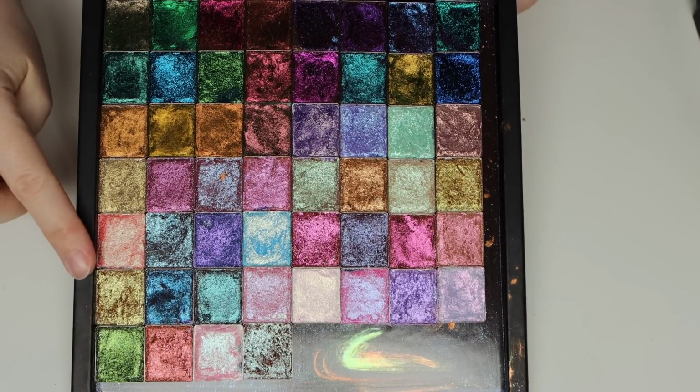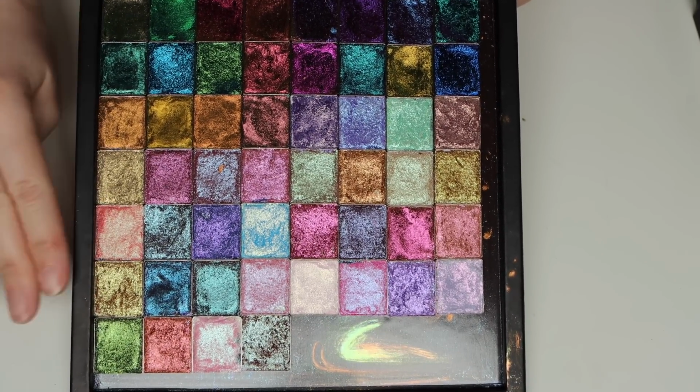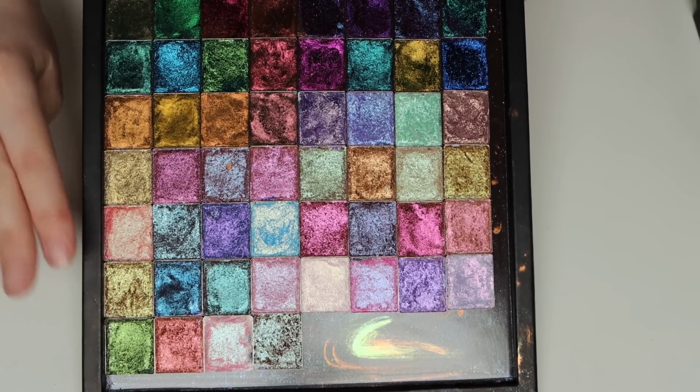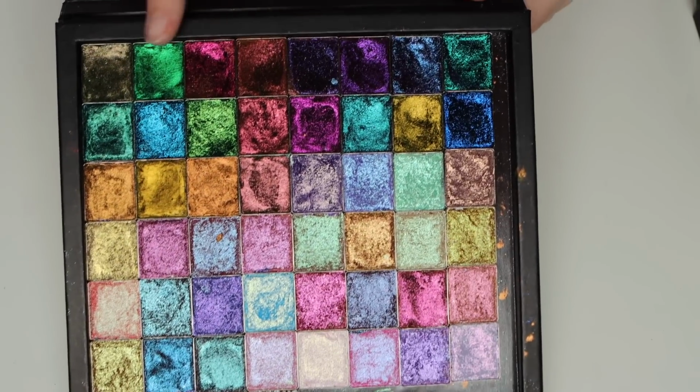So we have the glitter multichromes. Also would like to mention and emphasize that because they're called glitter, that doesn't mean there's any glitter. There's absolutely zero plastic particles, anything like that. They're just called glitter because they're so sparkly. So these up here are all the jewel tone multichromes.